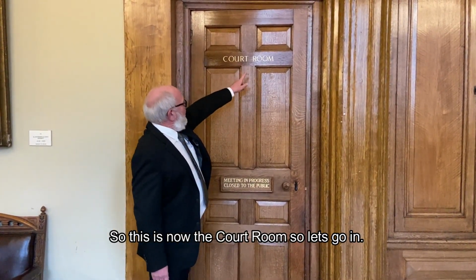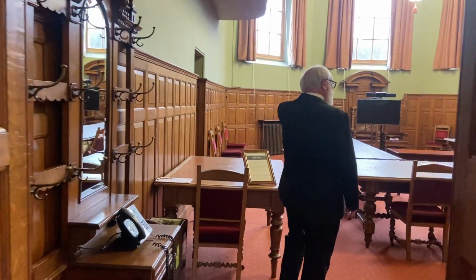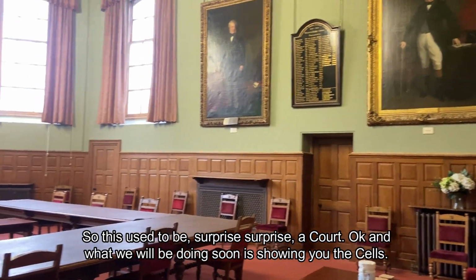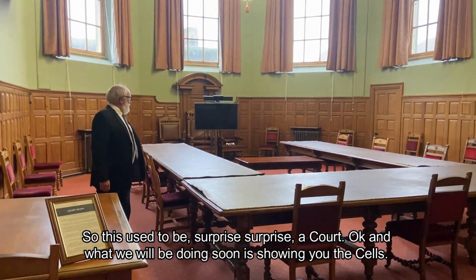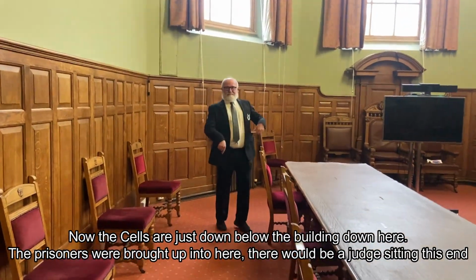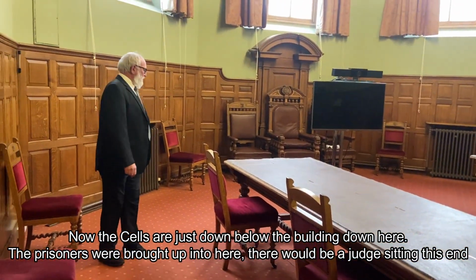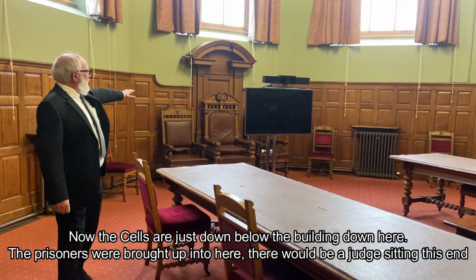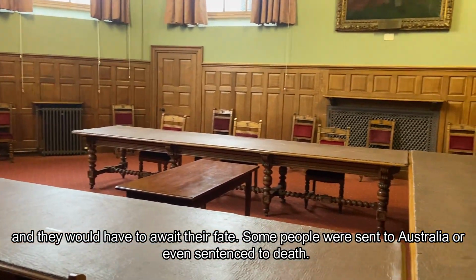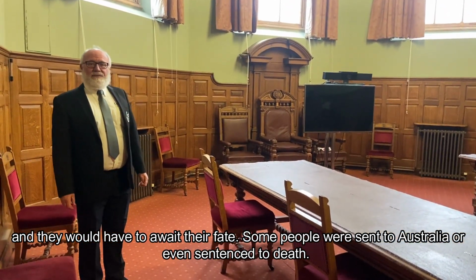So this is now the courtroom, so let's go in. So this used to be, surprise, surprise, a court. Okay, and what we will be doing soon is we'll be showing you the cells. Now the cells are just down below the building, down here. And the prisoners used to be brought up into here. There would be a judge sitting this end and they would have to await their fate. And some people were sent to Australia or even sentenced to death there.